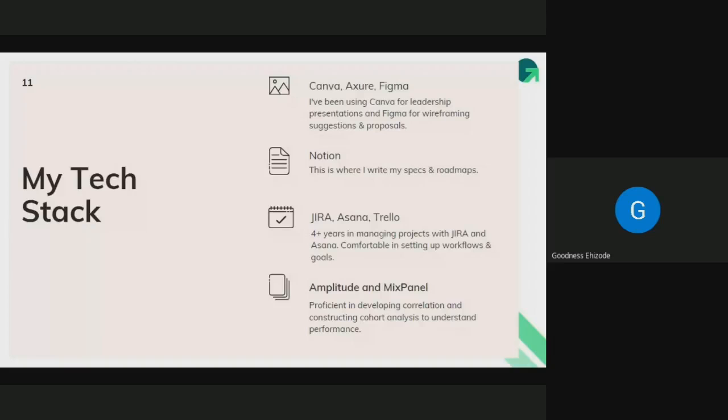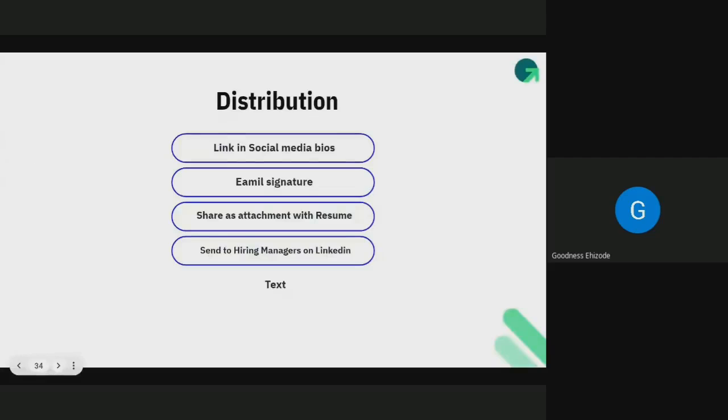All right, how do you distribute your portfolio? You can put it in your link, in your social media bios. If you have an email signature, you can add it. You can share it as an attachment with your resume. You don't have to wait for them to ask, right?